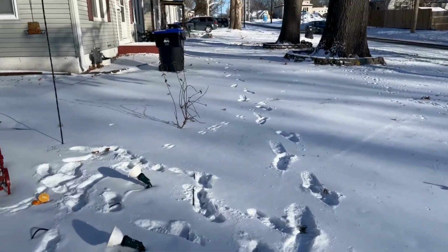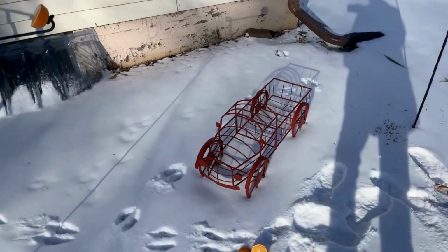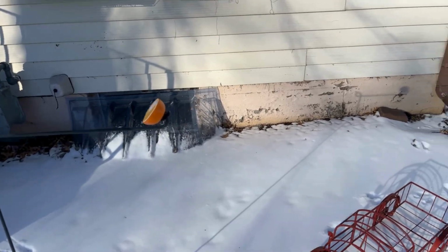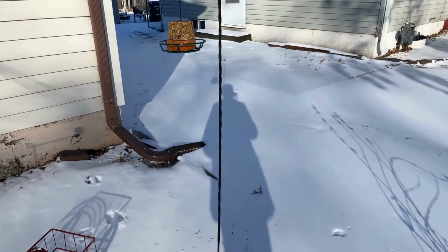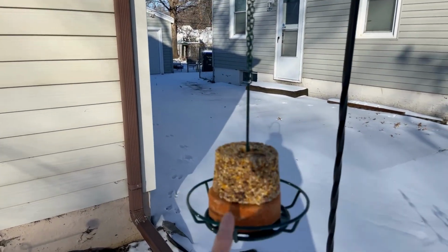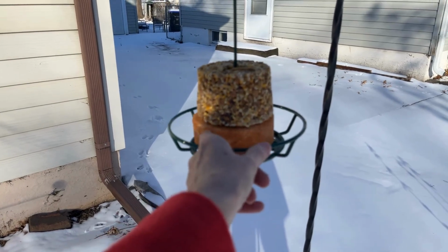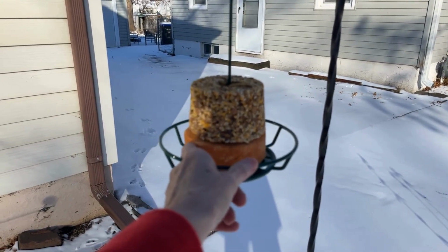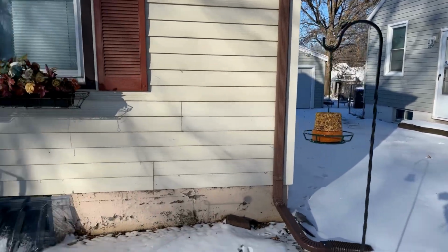We decided to try to put out some oranges. I don't know if that really is something that they go for, and the weather, they started to freeze. But what I did buy is this stackable suet, and I think that's really cool. So we bought some that's like a seed and some that's like a peanut butter, and we hung up on their shepherd's hooks. Hopefully the squirrels won't get to them.